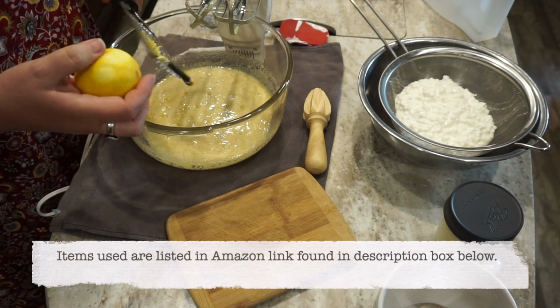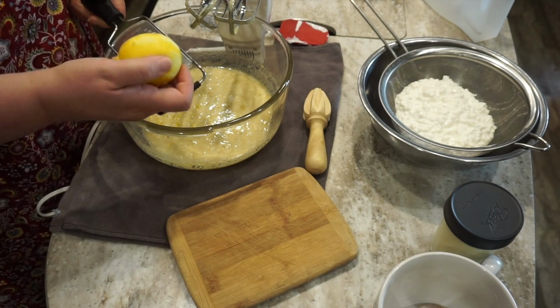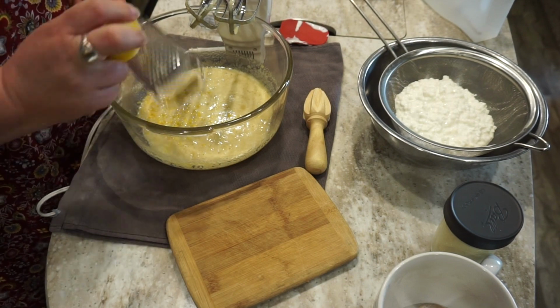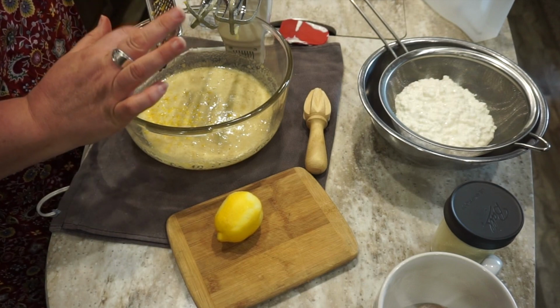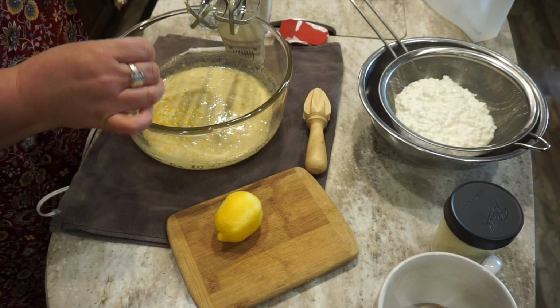Or if you have a microplane. I'm not measuring this, by the way. I'm just doing it. Some fell in there, and there's some more. That's probably about half a teaspoon. Looks like it.